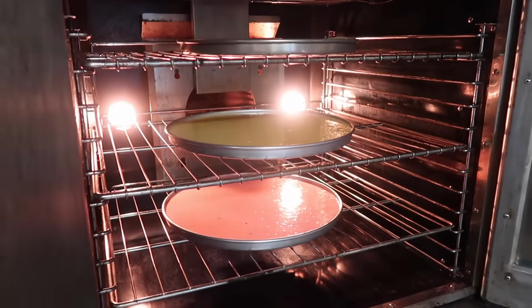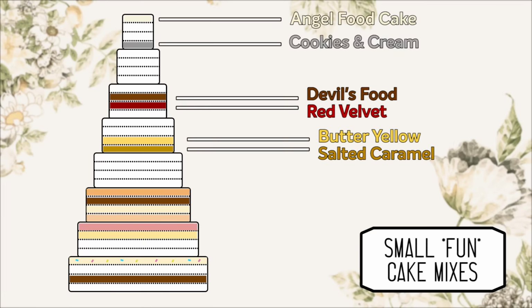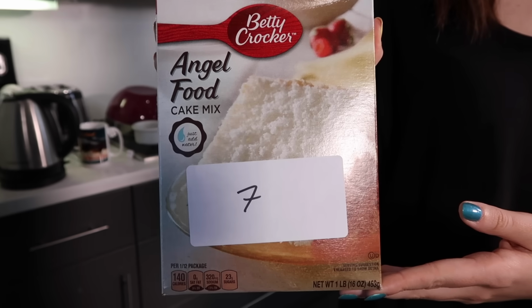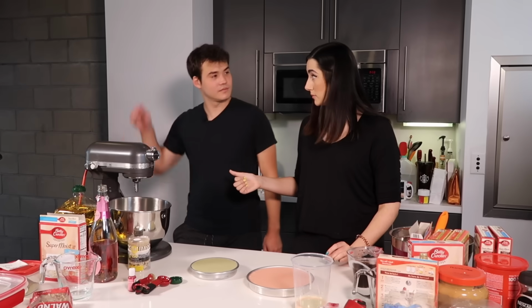Welcome to hell. We also have some fun straight-up cake mixes in smaller pan sizes as well, like Angel's Food Cake, Salted Caramel, Butter Yellow, Cookies and Cream, and Red Velvet.